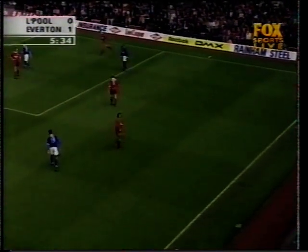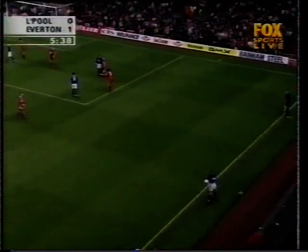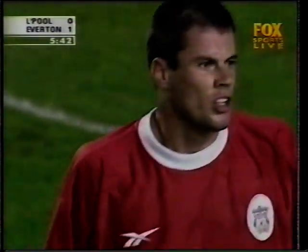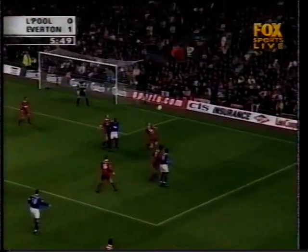I also said, Alan, that it's the first time this back four have ever played together. It's quite an experimental back four for such a massive game. And the signs were that they've done little work on the training field because they were all at sea. It's becoming a familiar problem for Liverpool.